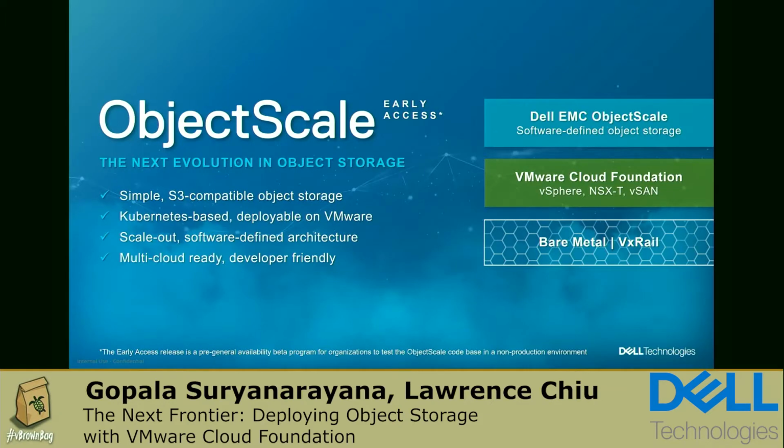We're now introducing the Object Scale Early Access Platform. It is a simple S3 compatible object storage. It is Kubernetes based. It's a scale out software defined product, and it's also multi-cloud ready. Dell EMC Object Scale Early Access is defined as a pre-general availability beta program for organizations to test the Object Scale code base in your environment. And you can use it on many such existing environments.